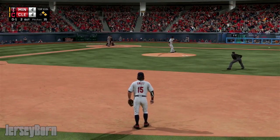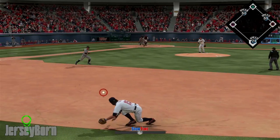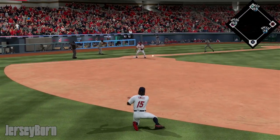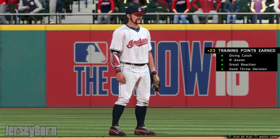Now in the field yet again, runners on first and second, still tied at 4. Aldo, showtime opportunity in the field, dives to his left, from his knees, fires over to first and gets the runner out. Nice play in the field yet again from Aldo.